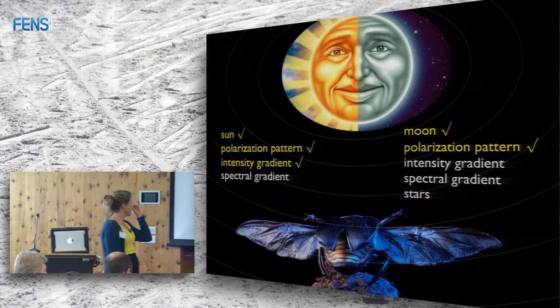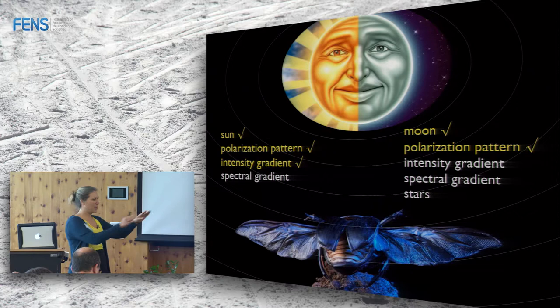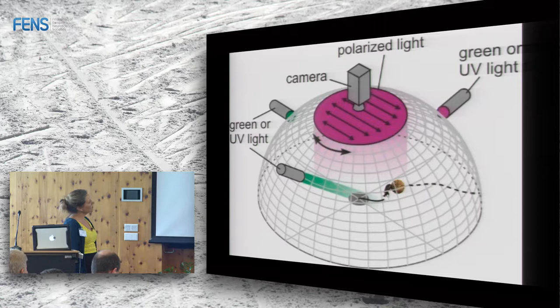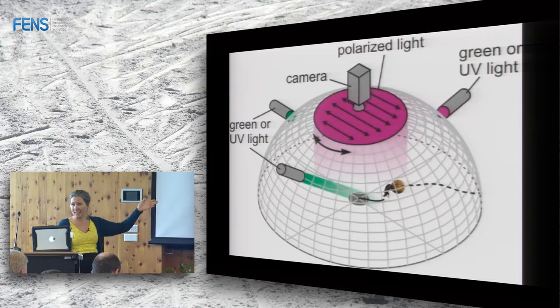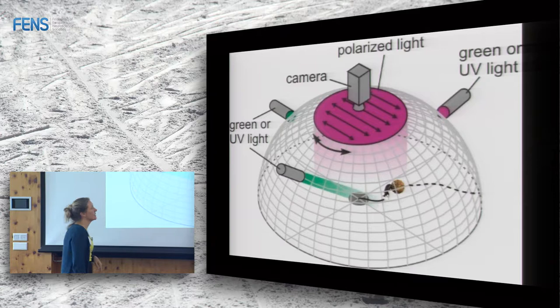This is kind of tricky to do in the field, because it's difficult to actually build that spectral gradient that forms from greener where the sun is to richer in UV on the other side. So here we actually had to move inside, and instead of just having a green light in our sky arena, we also had a UV light on the other side. So we were creating a spectral gradient using UV LEDs, with the sun side being green and the anti-sun side being richer in UV.